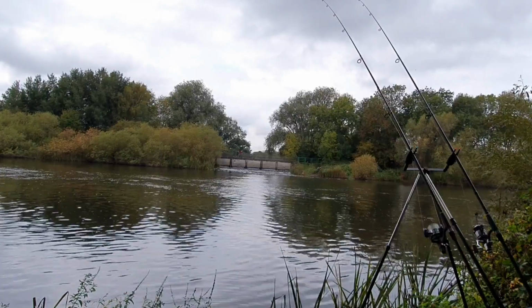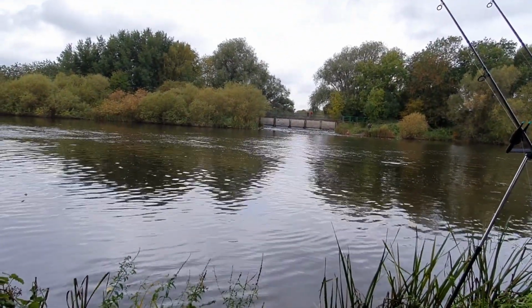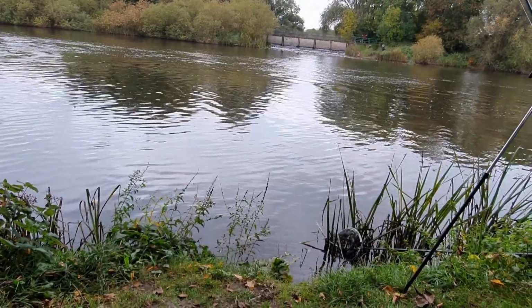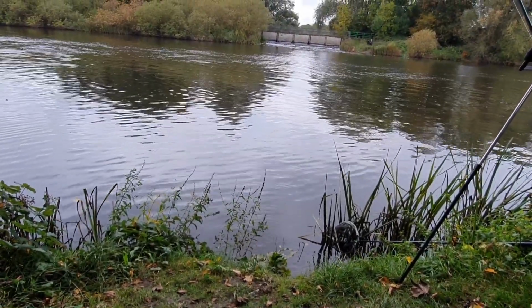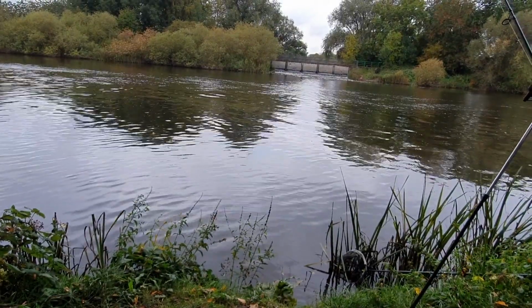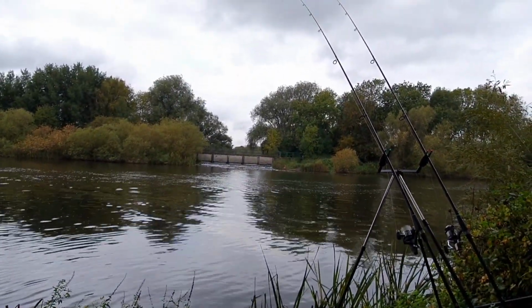And I'll be very careful on which swims I pick, because it does get deep quite quick. I could imagine, well, you don't want to be falling in there in the pitch black at night. That would not be a good idea. So yeah, lots of things to think about, lots of things to consider, and no doubt lots of fishing to come.